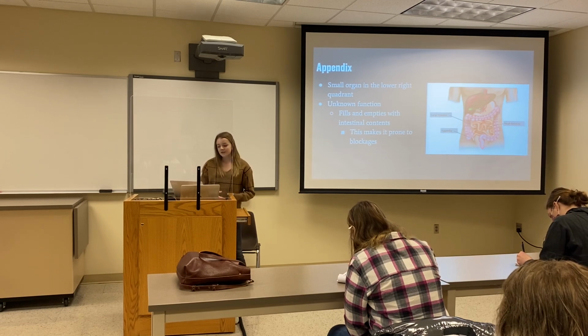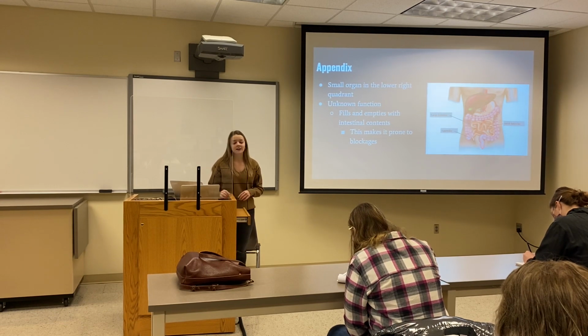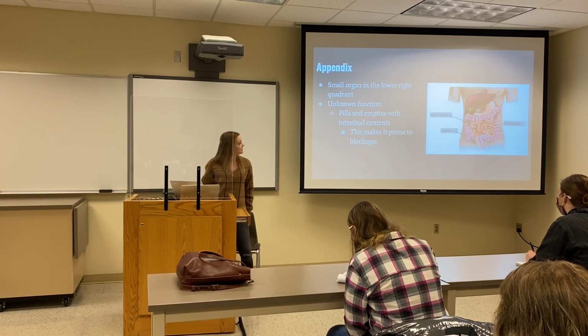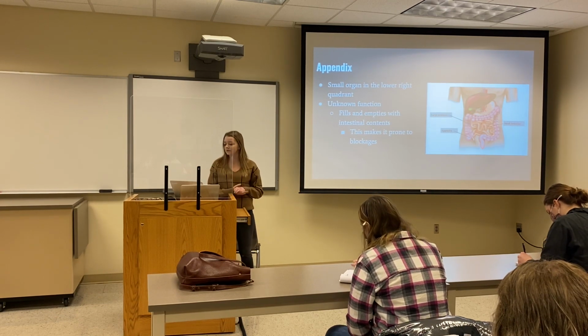So it doesn't really have a main function, but it does have some smaller functions, like it helps filter the contents from your intestines. But sometimes the content in your intestines can be icky and full of foreign objects, so it can cause blockage in the appendix, which eventually will cause an appendicitis attack. With a blockage, the entrance of the appendix becomes inflamed, which will lead to an infection.